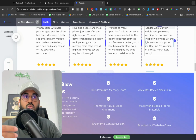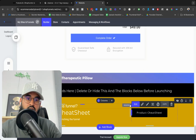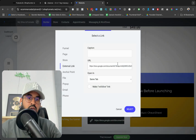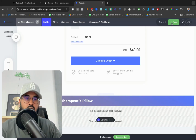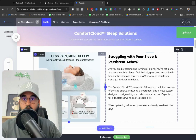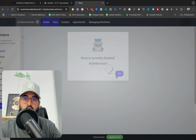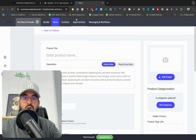It's very simple, right? You have everything ready. All right. And at the end, you'll have the cheat sheet that I said. You just click here, click edit, and if you click on this link or paste it into your browser, you'll get it. All right. The first thing is just hide these. Okay. Click save because we don't want our customer to see it. And by the way, this website is completely mobile optimized as well. Then you go to store and I'll ask you if you want to activate the store, go ahead and click activate. Then you want to go ahead and create your product.